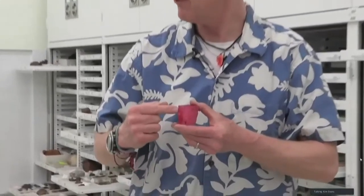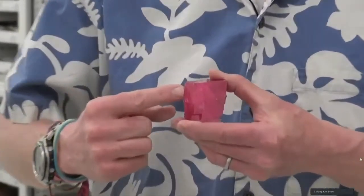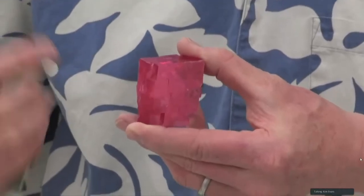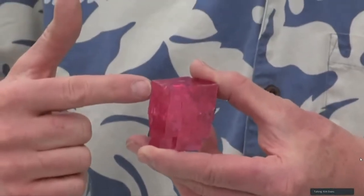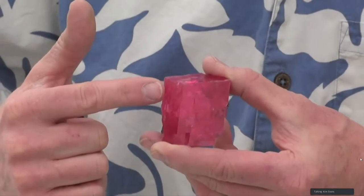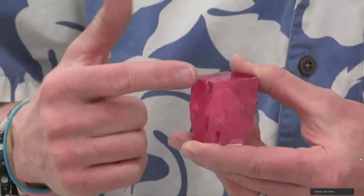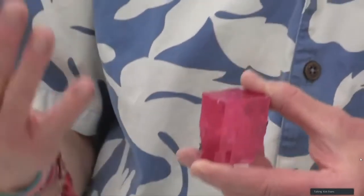Oftentimes the community will let us know, oh my gosh, there's this incredible discovery, would you like one? And the people that are finding it invested a lot of time and money and effort to discover it, and so they want to be compensated. Here's an example of the mineral rhodochrosite. And this is another little secret, kind of like calcite, the same mineral that clams make their shell out of, which is usually white, but with a bunch of manganese in it that makes it pink or red. And this is actually our state mineral. This is part of a suite of specimens that we bought with the support of the community.